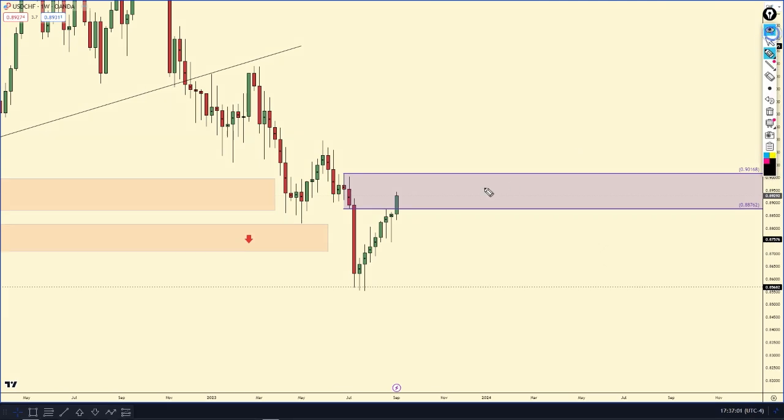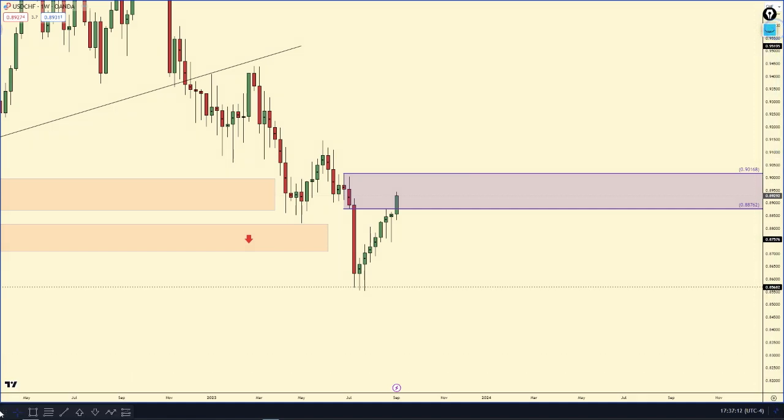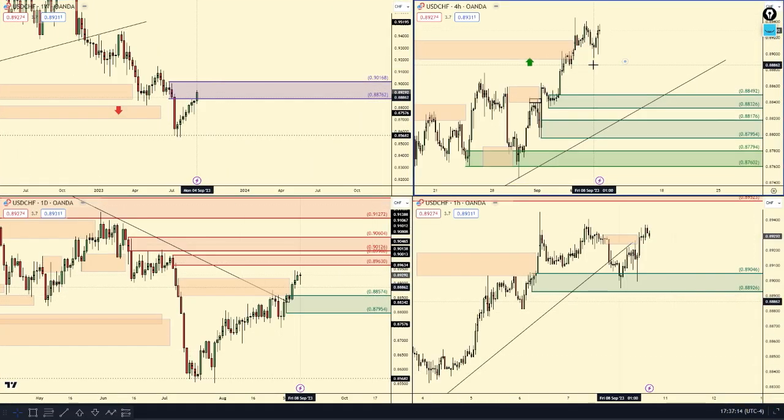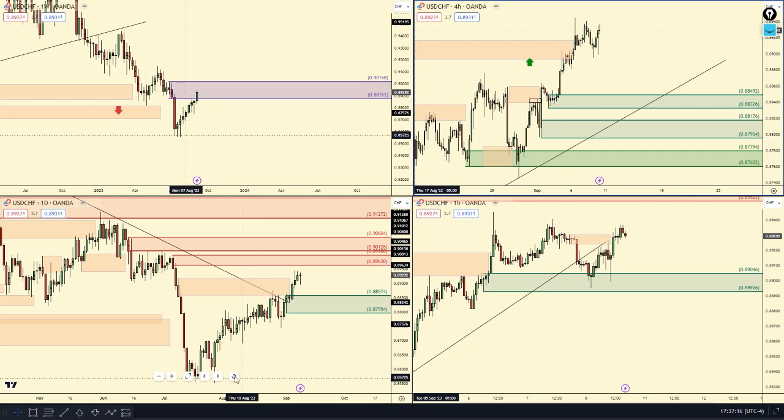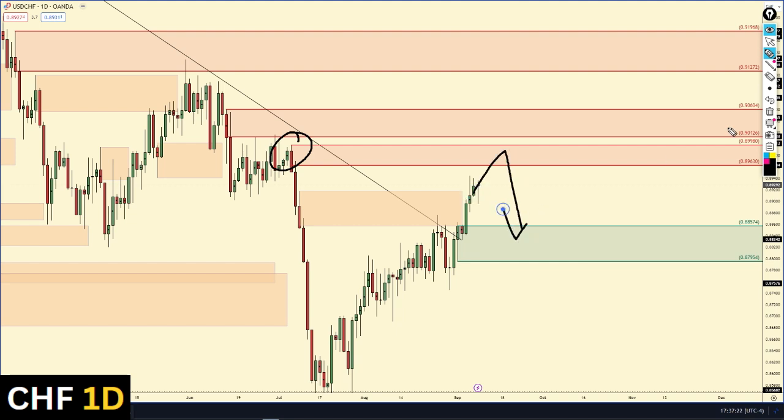On to the USD Swiss. Very, very tricky one right now. I am bullish the US dollar, but I'm bearish the USD Swiss just based on the overall downward trend. Weekly supply in control, we could definitely see the move off of the zone, but really no evidence of that taking place just yet. If you look at a daily chart, if you want to look for shorts, we have supply zones here in the daily chart. We could see a move off of that.